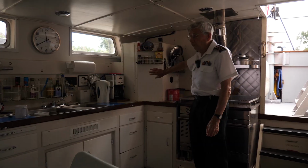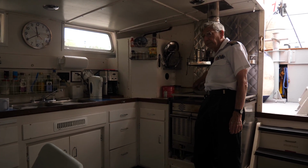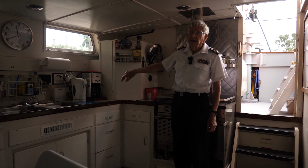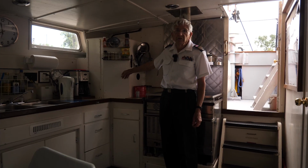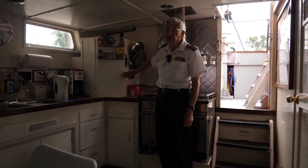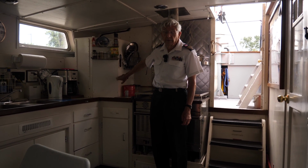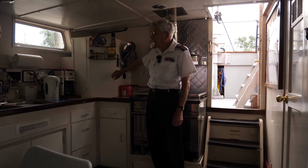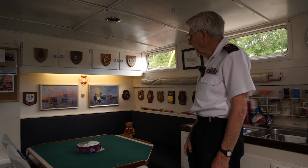And in here we have our hot water tank. The hot water actually comes off the stove. You can see the pipes here that go into a coil, so we've always got hot water on board. Even when we're tied up like now alongside, there's an immersion heater in there which will keep the water hot. So we've always got hot water, because we may need it for somebody who's injured or whatever, and for cleaning and domestic purposes.